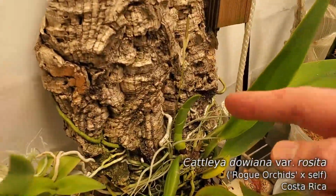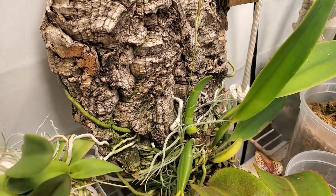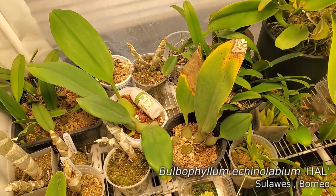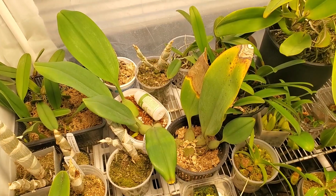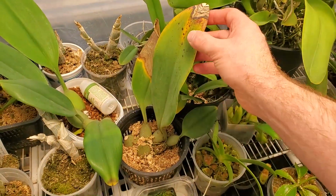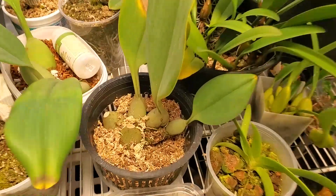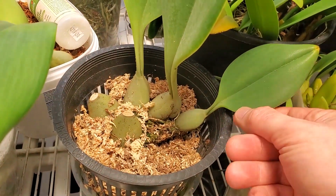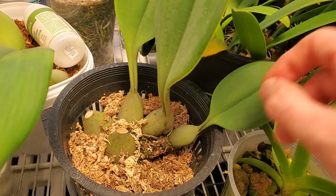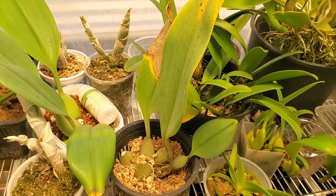Got a Cattleya dowiana over here. Rosita popping up here. Nice new growth. Hal actually got divided last week, and that went very, very smoothly, really easy. Very clear place to slice between these two pieces. This back bulb will be traveling to its new owner as soon as the weather improves. It's got a new growth, the most recent new growth, and it's got some good roots on it too. So I think it's going to be okay. I haven't seen any bulb shriveling, even though it's been divided for a week. So that's good.